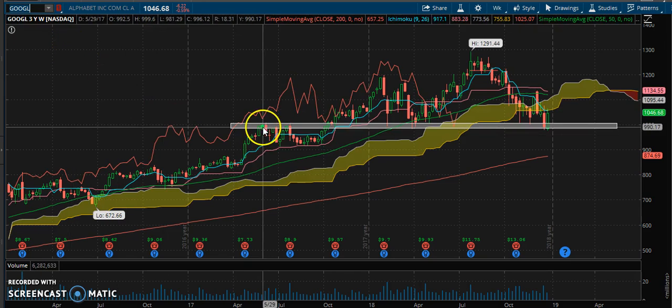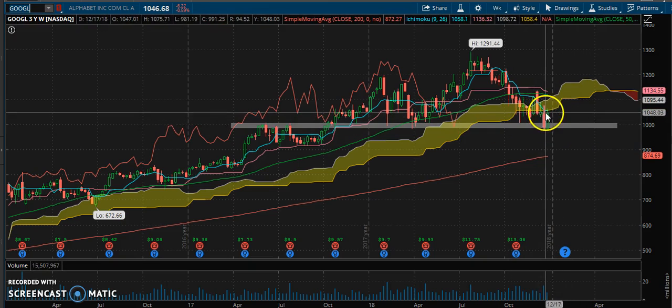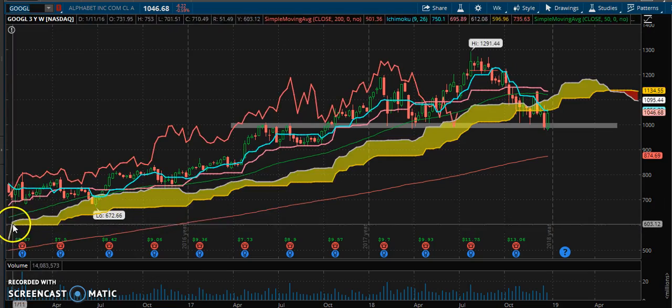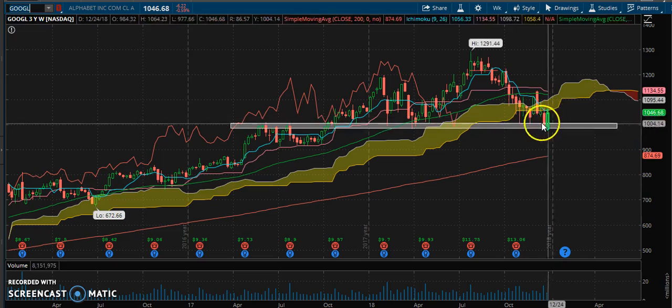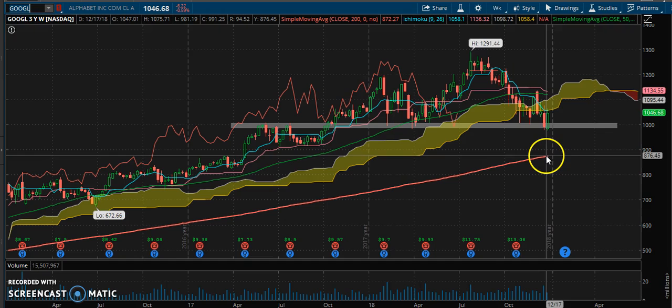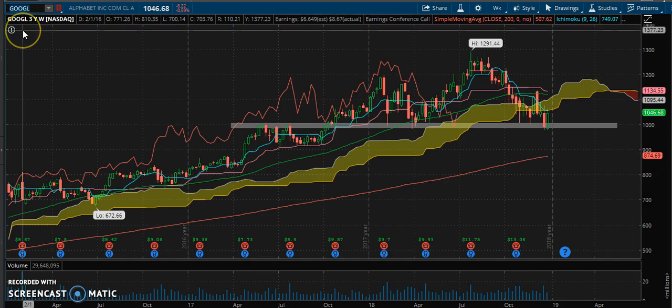Looking at stocks like Google, sitting on support area. On the weekly chart, we are below the Kumo, which hasn't happened in a long time here, since 2016 at least. But now we are below the Kumo. If they break this support area, the next target would likely be the 200 week moving average around 870.